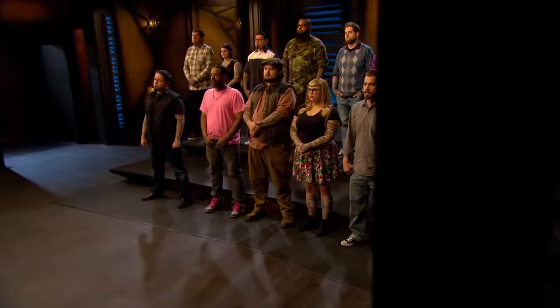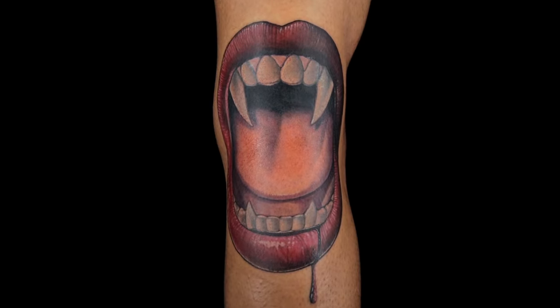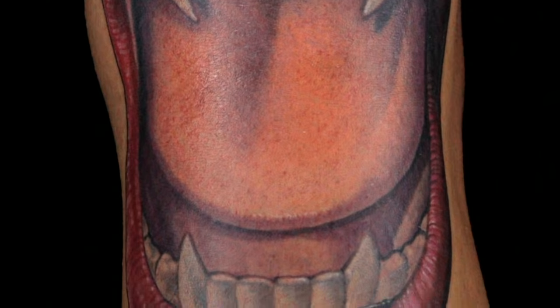Craig. In the bends of the knee, the skin is very soft. It's very delicate. I think you did a great job applying this tattoo. The way it's placed on here, when her leg's straight, it looks great. When her leg's bent, it looks great. It's just a really smooth, slick tattoo.